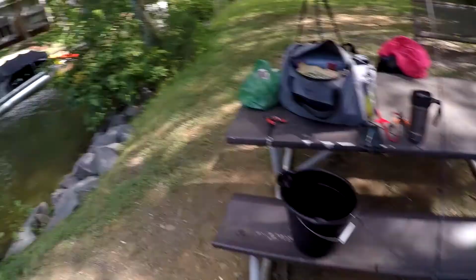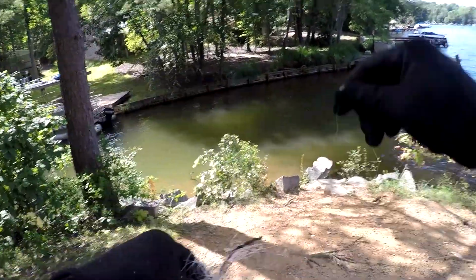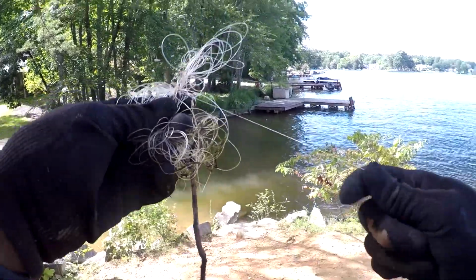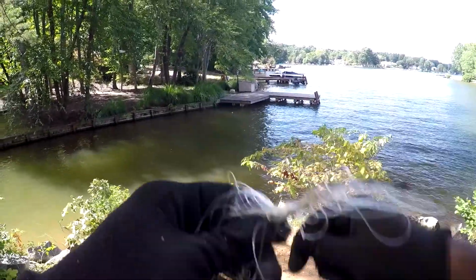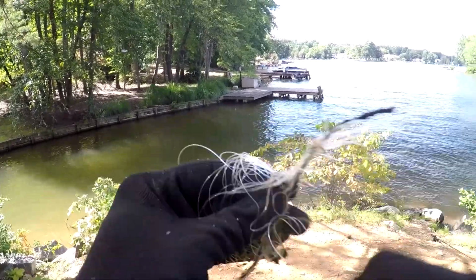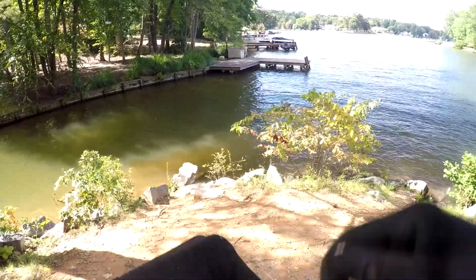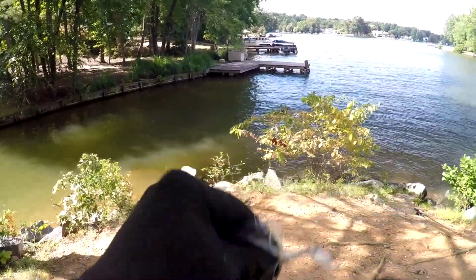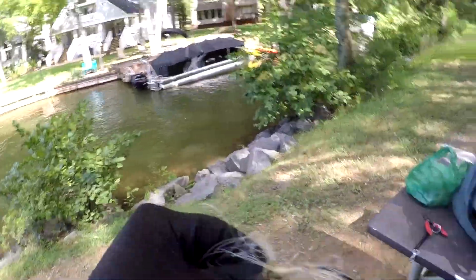It's one of the reasons why I wear gloves. Man, I didn't get it all. One of the reasons why I wear gloves all the time, so I can pick up all this excess line that's laying around. And it's hard to see, but if you do see it, I would say just try to pick it up.